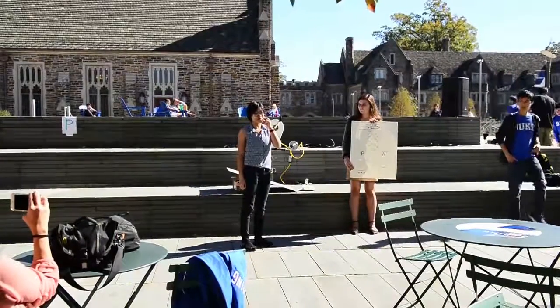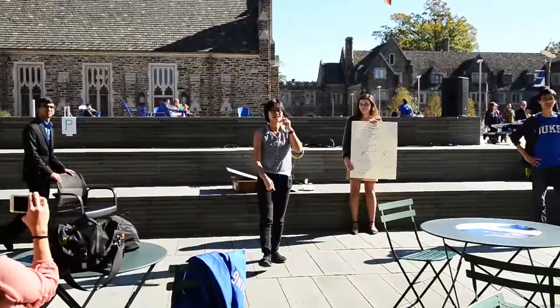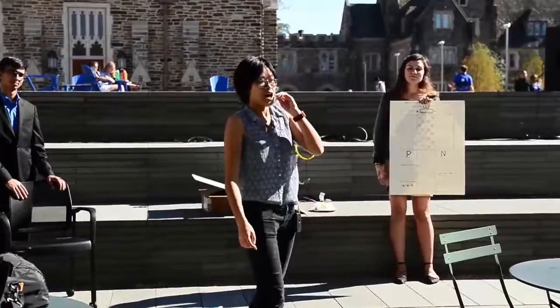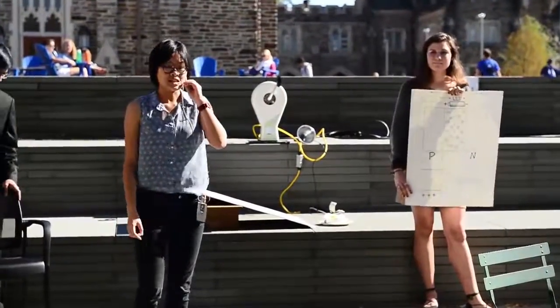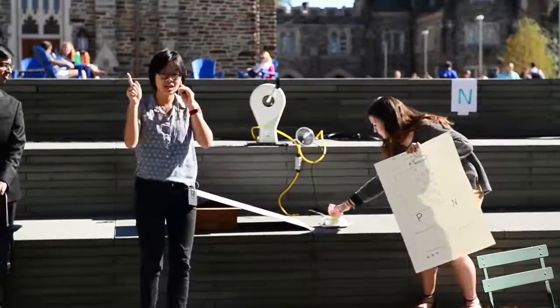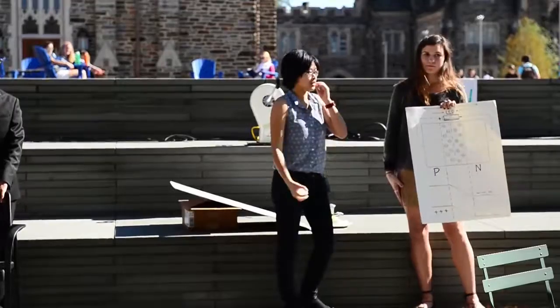If you have further questions, we can take questions now if you'd like. So what's the efficiency here compared to the other two light sources? So a LED is about 80% more efficient than the incandescent bulb, and we actually have an experiment to illustrate this. We can get another volunteer from the audience.